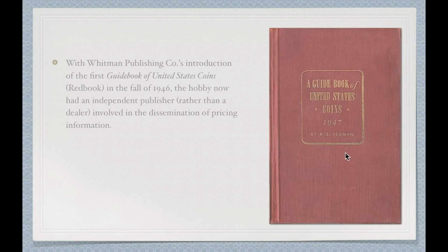In the fall of 1946, Whitman published their first edition of the Red Book. And the Red Book was one of the first coin books issued by what we might call today an independent third party. In other words, Wayte Raymond was a dealer back in the 30s and 40s, and B. Max Mehl, certainly in the teens and 20s and early 30s, were both private dealers, so to speak. And Whitman brought to the market truly an impartial look, because they were not in the business of buying and selling coins. They were in the business of publishing. So the Red Book caught on very quickly, and by the mid-50s, it was pretty much considered the Bible of the hobby.